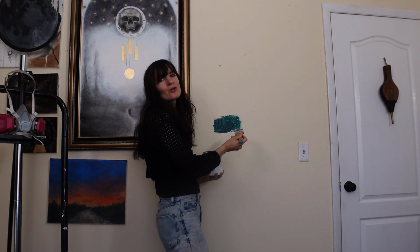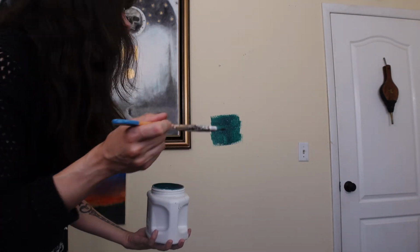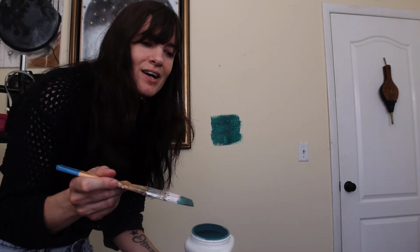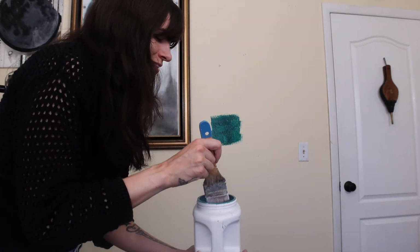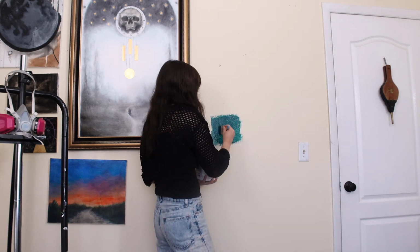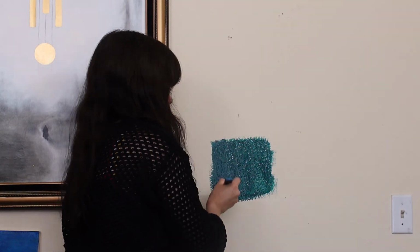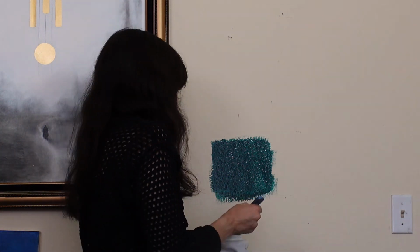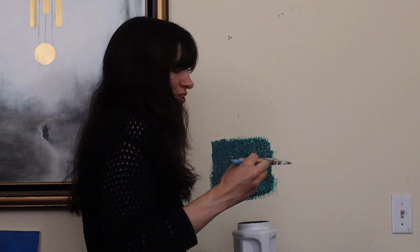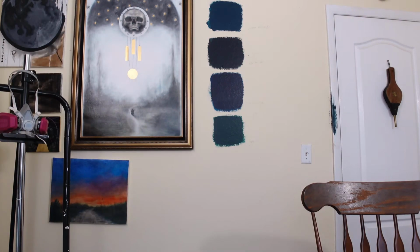I'm gonna have to do a couple coats of this. I'm going to put a few coats of each of these down and let them dry, and I will get back to you guys, because all you're gonna be seeing is me putting down paint swatches. It's just gonna look like that. So we'll just fast forward to here's the 4 colors, and here they are layered and dry. 3 coats. We got 3 coats on there.